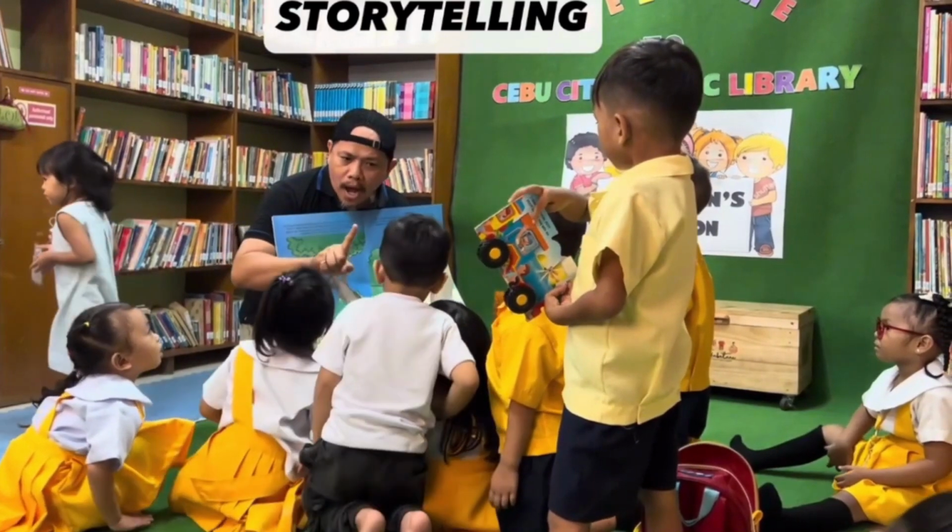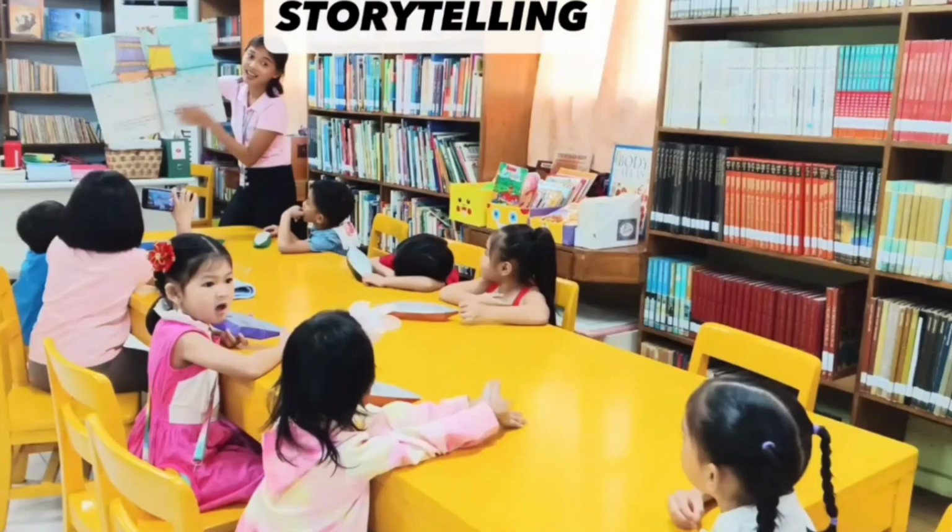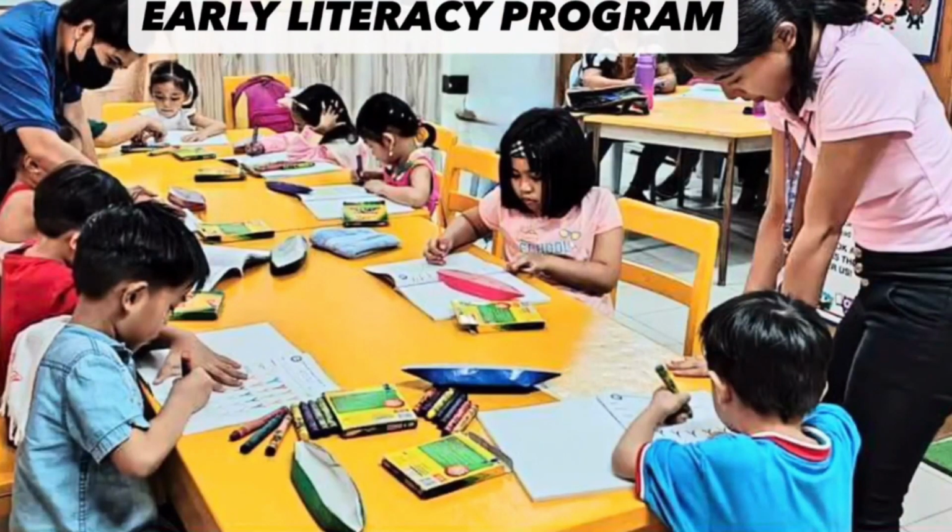Early literacy is also one of the goals of the Cebu City Public Library, so they have a special section only for children.